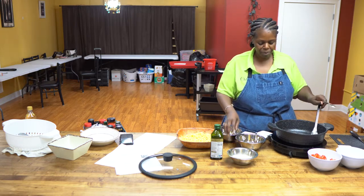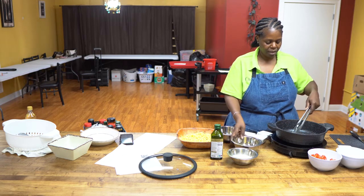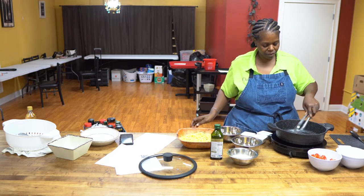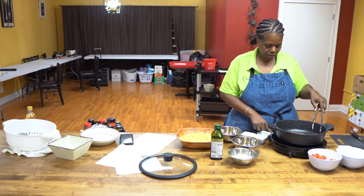So I have my peppered bacon here. We're just going to take that peppered bacon and I'm going to finish frying it and get it kind of crispy here.